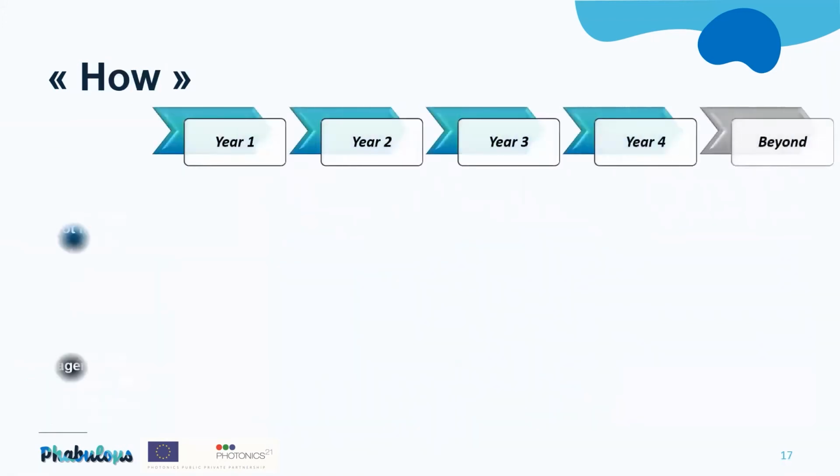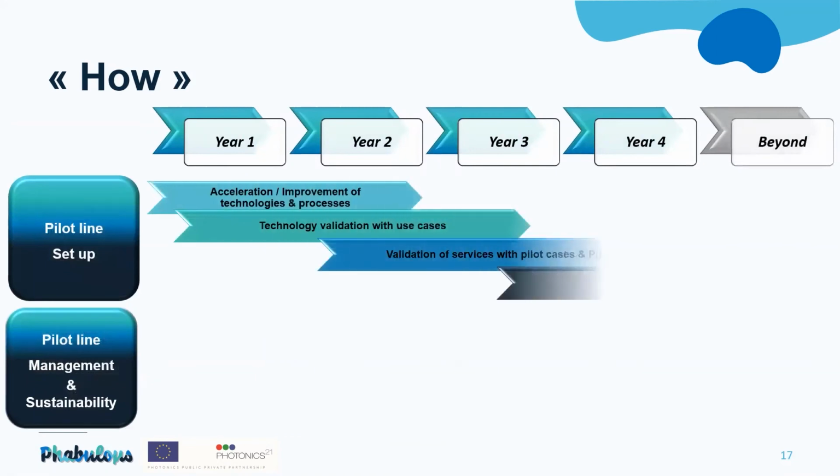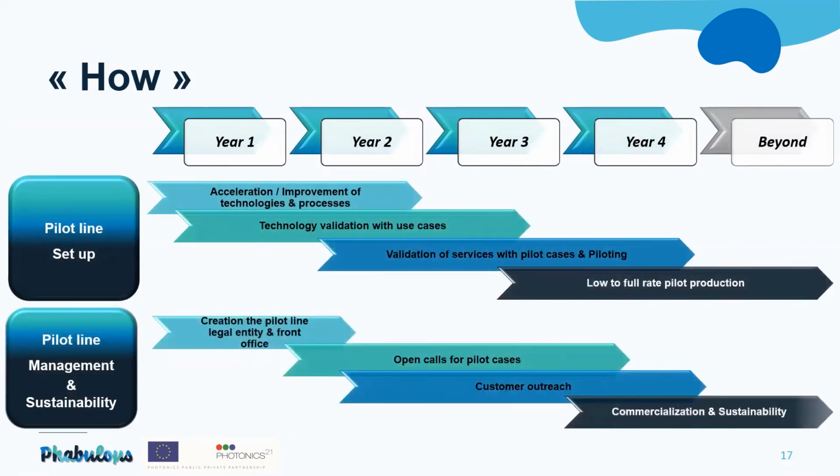How are we building the pilot line? We are building the pilot line in two different phases. The first 2 years are devoted to the pilot line setup. So we are really linking all the elements of the value chain in order to be sure that we'll have a smooth process workflow from modeling up to production and testing. And this we're doing, as said, with the help of the use cases that tell us what is compatible or not with their production or product requirements.